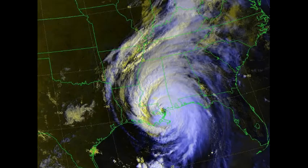Here we can see the massive size of Hurricane Katrina, and you can see to the left of the eye, Louisiana, to the north, Mississippi, and to the right, Alabama and Florida. Deep within Alabama and Georgia, and even in Tennessee, as the eye of Hurricane Katrina was making landfall in the southern part of this map, to the north there actually were tornadoes being spawned in those dense rain bands found further away from the eye.